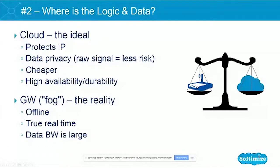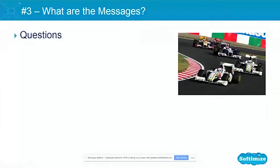So let's say we got all these considerations and we know what kind of component processes what. Now what? Now we ask ourselves about the messages, how they communicate with each other. One question would be, what are those messages? What is their frequency? What is their size? And this question leads us to discuss the protocols that are relevant.